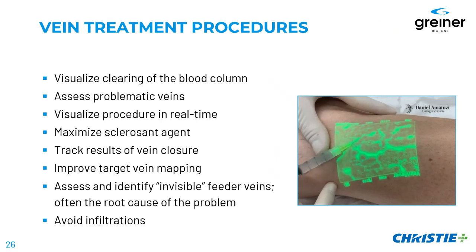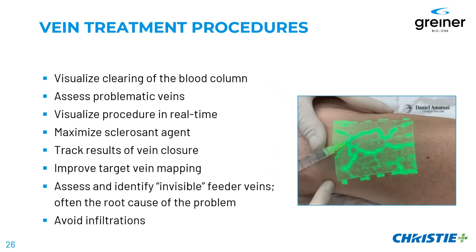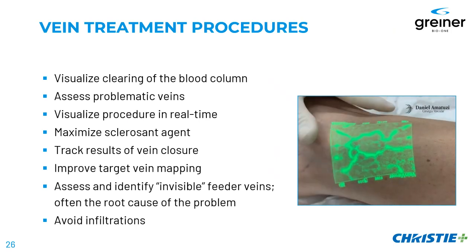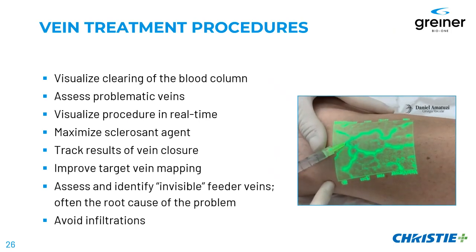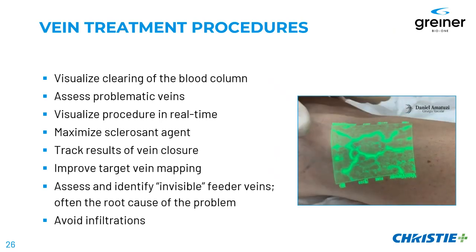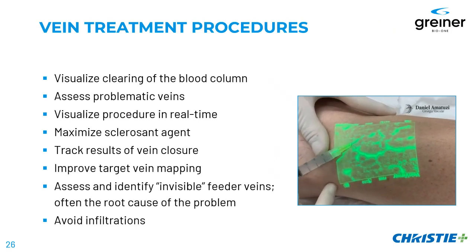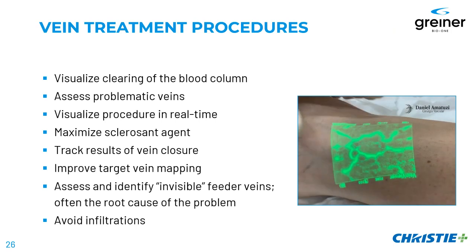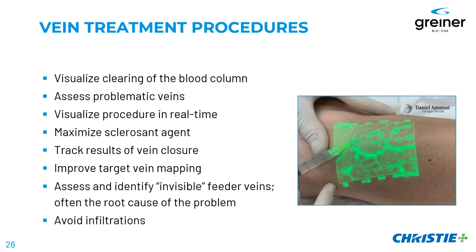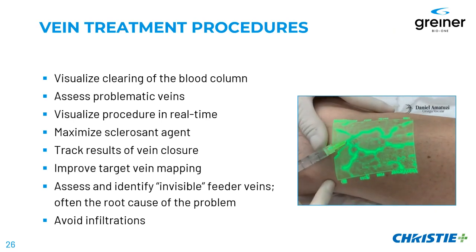veins. So many times for sclero procedures, we might treat the telangiectasia, so we might treat all the tiny spider veins, but underneath there's a bigger feeder vein feeding those tiny veins, and these patients have to come back multiple times. So because I can visualize this procedure in real time and I can maximize this sclerosant agent, I can track exactly where it's going, I can see more clearly exactly what I'm doing to this patient and hopefully reduce the amount of times that they come in.